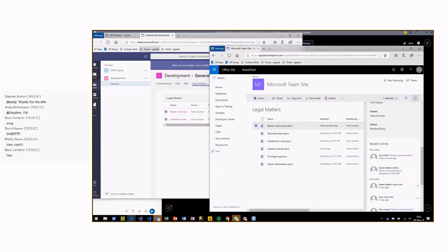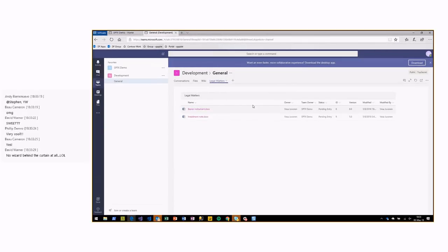And that's, by the way, using socket.io to get the changes reflected on this side. But technically, it's a web part, which is surfacing the same data from SharePoint as the SharePoint web part being hosted on the SharePoint side.